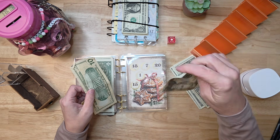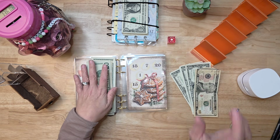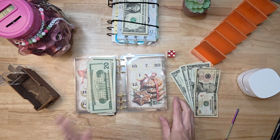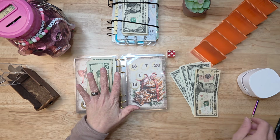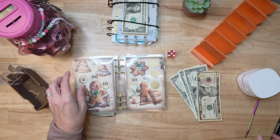And so we're going to put 21 in and take the 10. So we've got $13 left. We're going to roll it again. If we have to, we can use a little bit more money. So 1, 2, 3, 4, and 5.